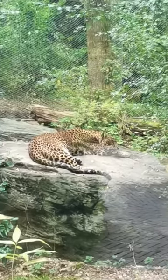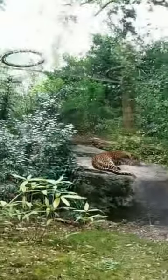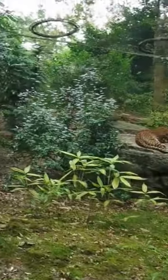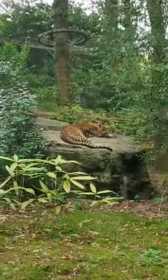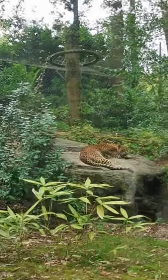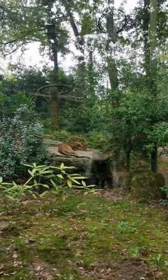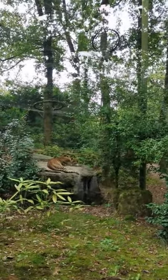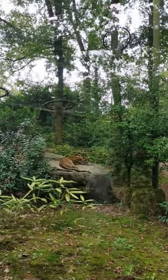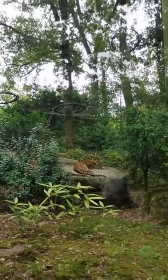Oh, everybody's saying something different. Good guesses, but this is a panther, guys. This panther comes from Sri Lanka. I can see it's a Sri Lankan panther.